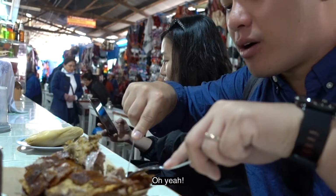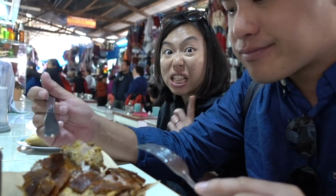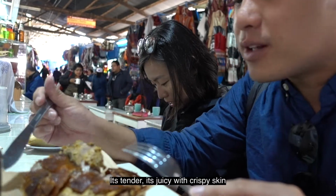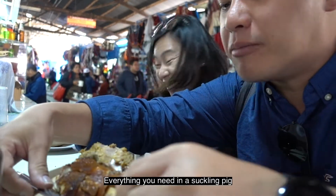Oh yeah. I can't make out what spices are there, but it's tender, it's juicy, the skin is crispy. Everything you need in the suckling pig. Yum.